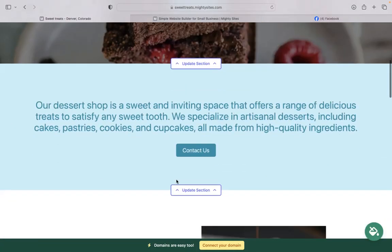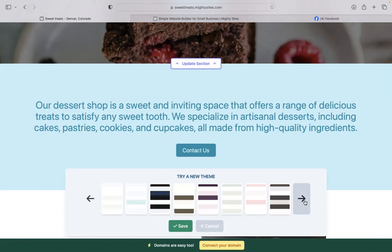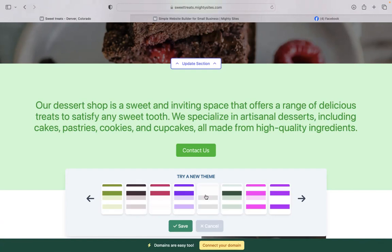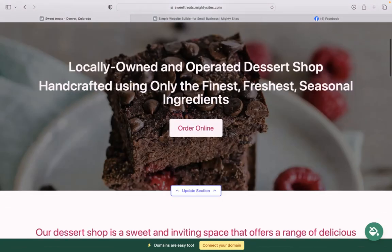Now, to change the colors used throughout your Mighty Sites website, click on that paint bucket bottom right-hand corner. Go through the various color palette options to choose from. There are so many different colors to choose from, suitable for your business. Just scroll through them and select one that suits your business best. I like that one. Awesome.